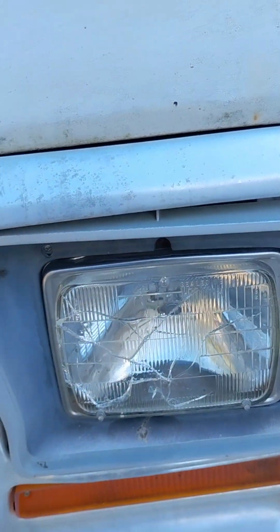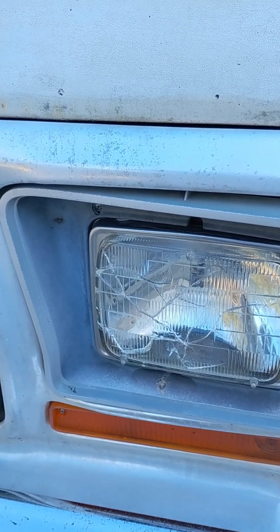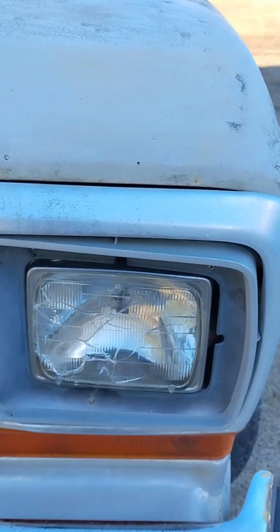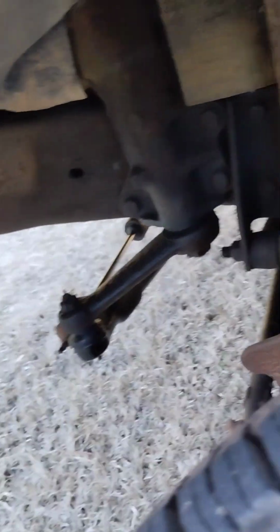We'll need a headlight on the driver's side. I parked it at my brother-in-law's house and don't know if it got busted there or when we came back to the house. I don't really know how it got busted, but we'll need that. Overall, decent little truck.